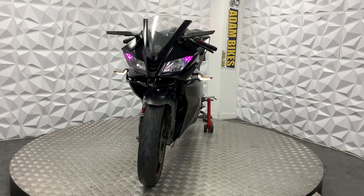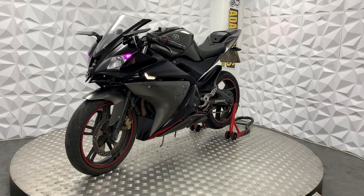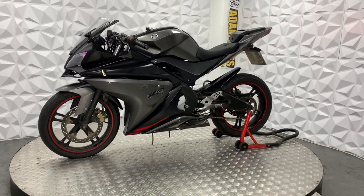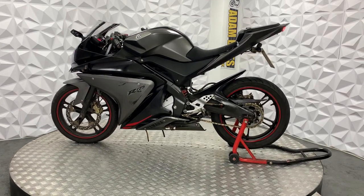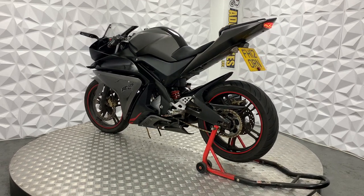Radiator is in good condition, belly pan's in good condition as well. Overall, the bike is in very good condition as it is. It'll come with a good long MOT. But that will be everything for this 2012 Yamaha YZF R125. Thank you.